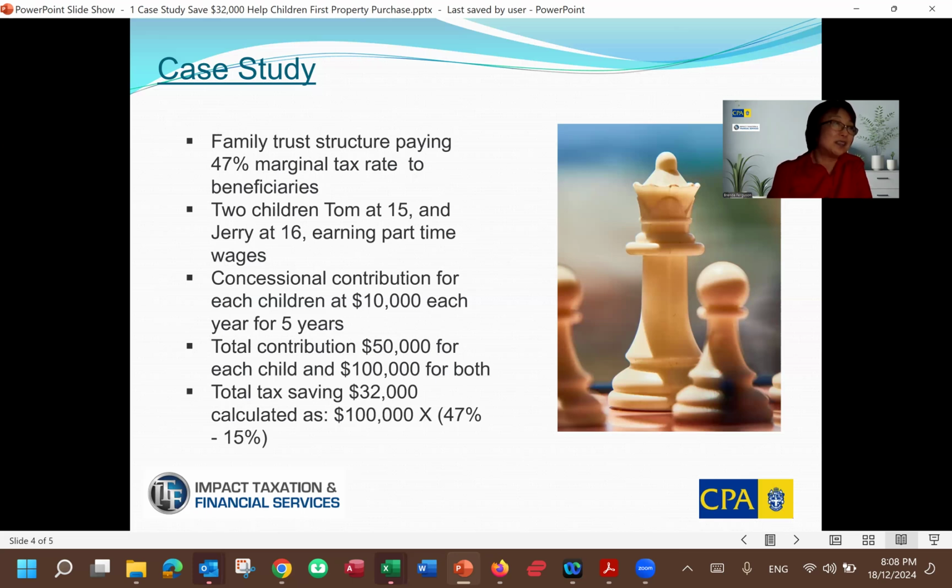And what's the money they can withdraw? $100K minus 15%, so $85K they can withdraw to cover their first home purchase. Let's assume the children's part-time income is maybe 30K or 40K, because there will be a 30% tax offset if their income is above a certain level. But if their income is 30K, their withdrawal from the super fund will be 100K minus the 15% already taxed inside the super fund, so 85K to cover their first home purchase.